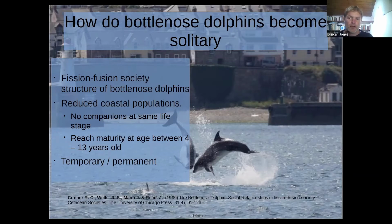Although a lot of small dolphin species have the fission-fusion society structure of bottlenose dolphins, so it might just be that we see more of the solitary social bottlenose dolphins because they live in a coastal situation close to us, and it's easier for them to survive on their own, whereas other species might not survive so well or might just be out of our sight. Bottlenose dolphins as well, their communities have been more impacted by humans.